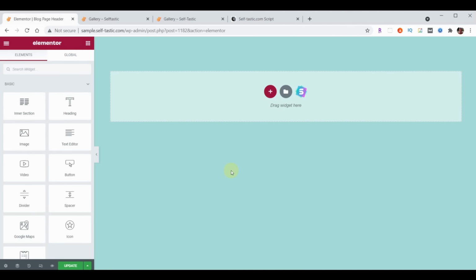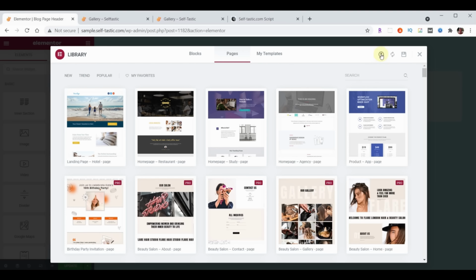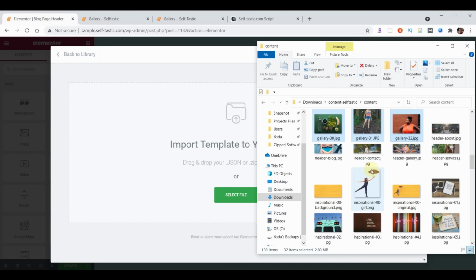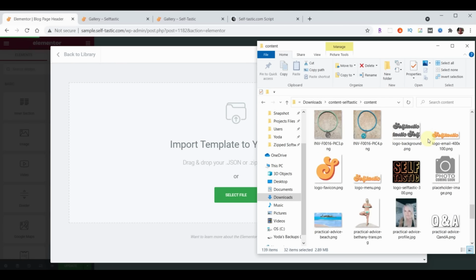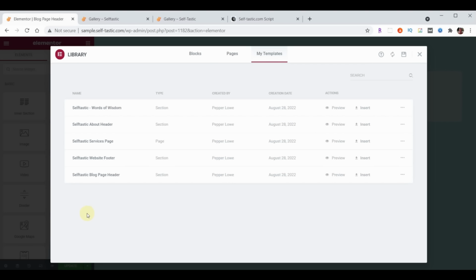I'm providing a template for both the blog page header and the blog post header. So let's go ahead and click on the folder. We're going to choose the upload arrow. Bring up our content folder. Scroll down to the templates. And there's our blog page header.